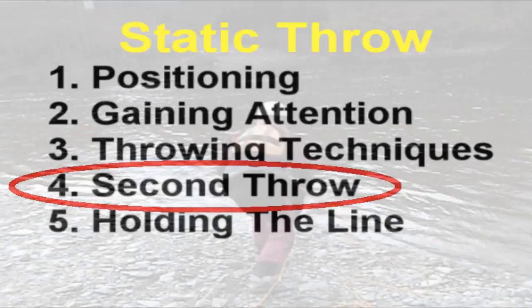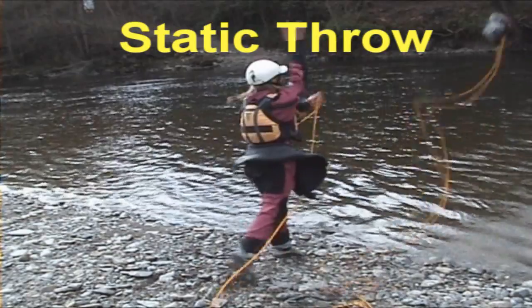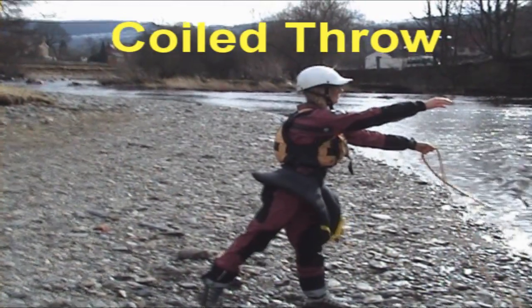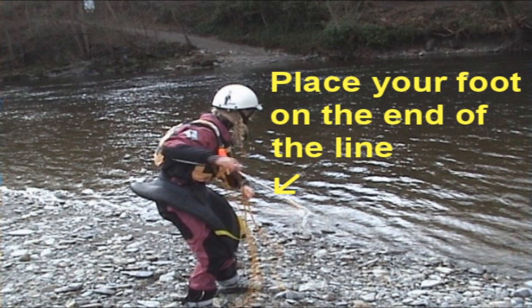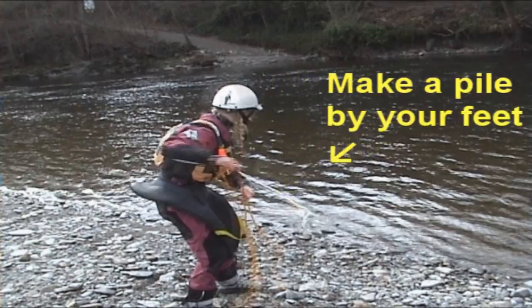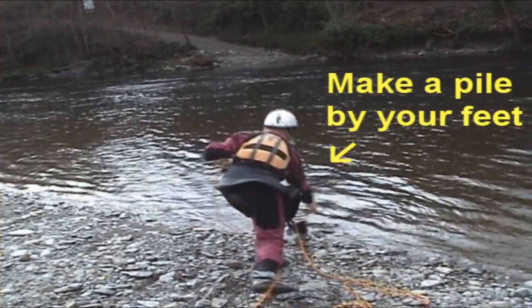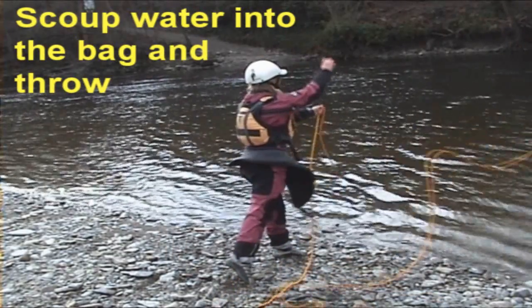There are two methods that you can use for a second throw: the static second throw and the called throw. Place your foot on the end of the line to free your hands. Pull the rope in with both hands, making a pile at your feet. Once you have reached the bag, scoop water into it and re-throw.